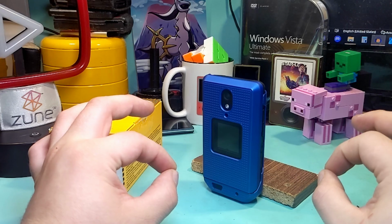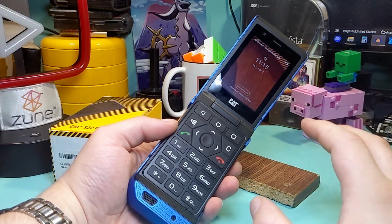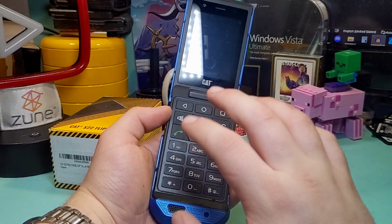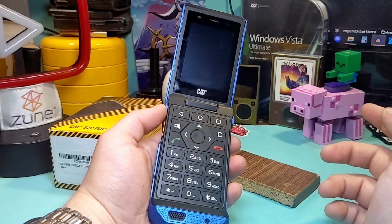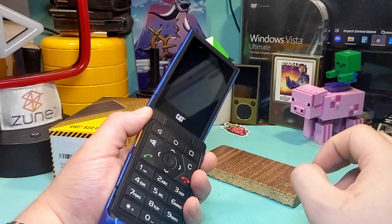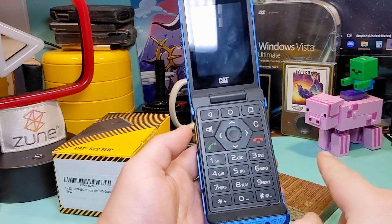Because, and this is strange, while it looks like it would be a smart feature phone like we've seen in the past with KaiOS, it is not a smart feature phone. It's actually just a smartphone with a T9 keypad. Very strange. And you know what? It doesn't even let you type with the T9 keyboard on any text prompt. You can only do the numbers. It won't let you type anything. It's very weird. That is one of the biggest flaws that I have found with this phone.